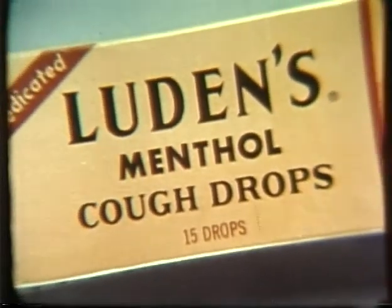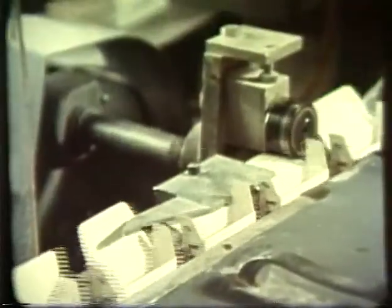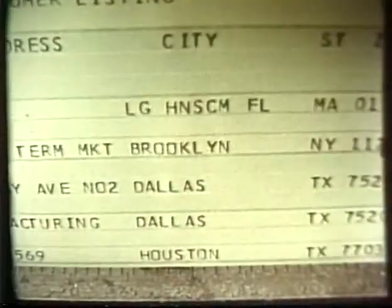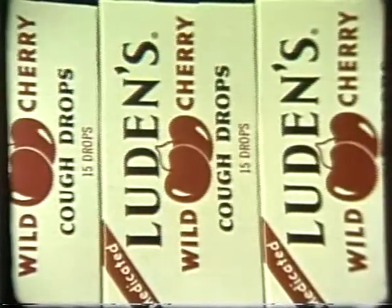Cough drops in menthol, honey licorice, wild cherry, honey lemon, and eucalyptus with menthol, all meeting federal standards. Packaged and wrapped under strict hygienic control by incredibly precise machines that speed some 37,000 packs of cough drops an hour to the distribution center. And from here, to food and drug counters around the world to help relieve coughs while adding pleasant flavors to the palate.